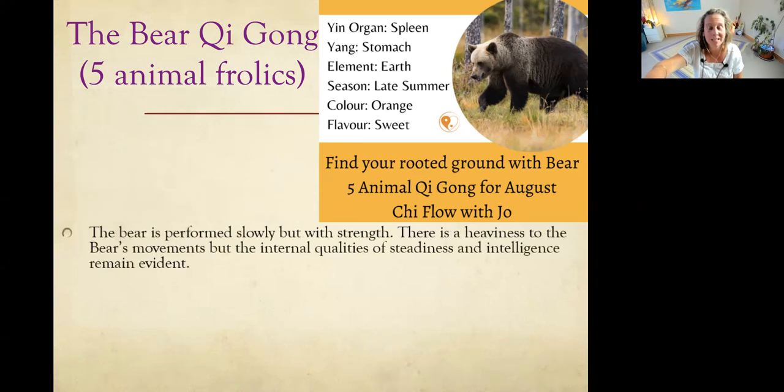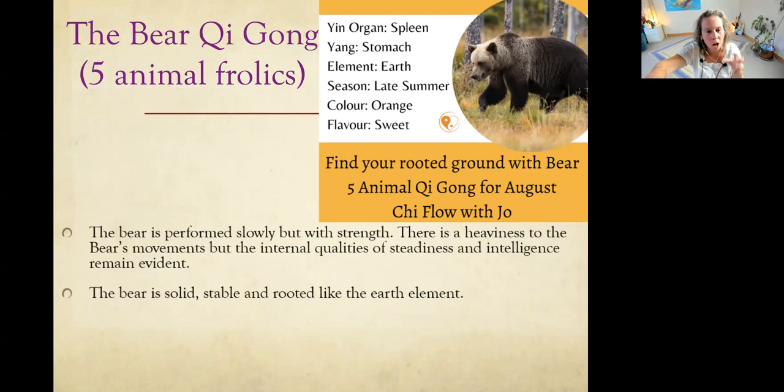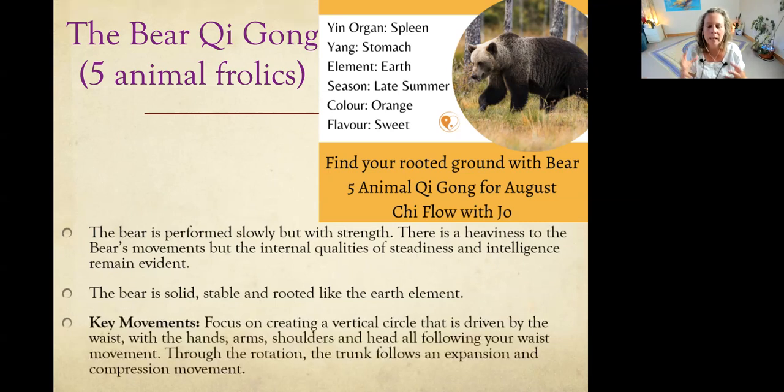So are you ready to stand up and practice with me? You can see the bear, we're going to perform it very slowly, but with strength. There's heaviness to the bear's movement. The internal qualities of steadiness and intelligence remain evident. So we're not just going to be like a zombie walking around. It's a very intelligent, very cognizant, very solid and stable animal. The key movements: we want to focus on the belly and the harmonizing around the waist. Think of the rotation coming from the waist and the rest of the body will follow.